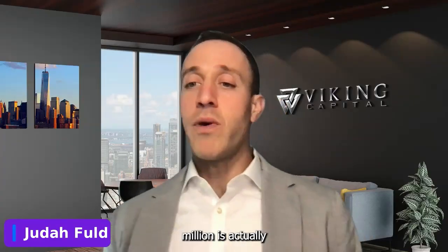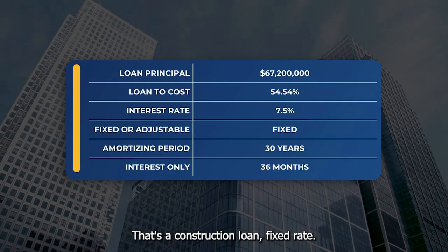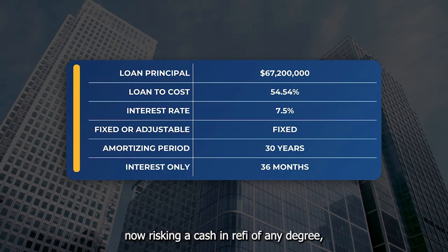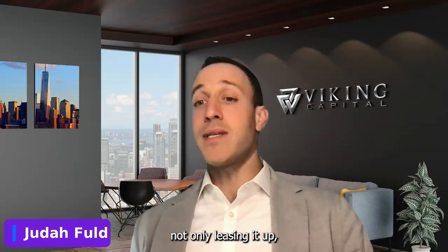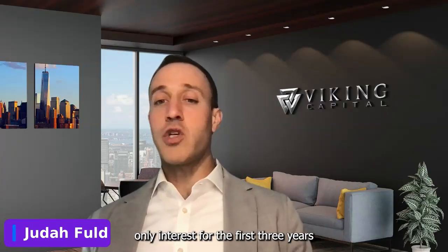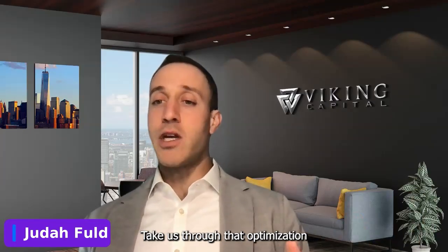Okay, the loan here at $67.2 million is actually less than the loan in place now, because what we're doing is we're bringing a lot of our money to help what's called right size the loan. In other words, reduce leverage. This is the initial financing. That's a construction loan, fixed rate. That's why it's 7.5%. That's going to get us through lease up, after which we're going to put agency financing on it. In order to make sure that we are not risking a cash-in refi of any significant degree, we are reducing the loan that's in place now to reduce the risk, take out a lot of the uncertainty so we can execute our plan of not only leasing it up, but stabilizing it as well. So we're walking into a fixed rate loan, 30-year amortization, only interest for the first 3 years, after which we'll be in an agency loan once stabilized, taking us through that optimization until exit.